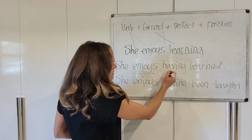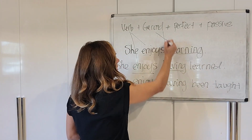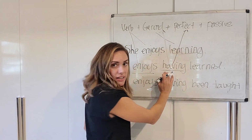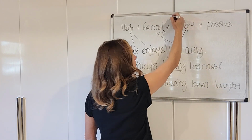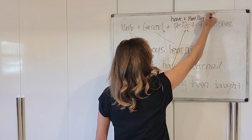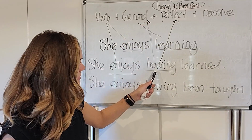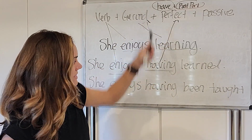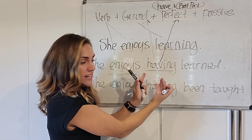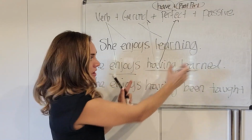And in order to use a perfect form, you always need to have the verb have plus a past participle. So we have the verb have, it just happens to be in the gerund form, okay? And we also have it being used as the perfect form. So perfects, as a review, is have plus past participle. That's what you need for a perfect form. And it's in the gerund form. So this is two things happening at once. It's the gerund and it's the first part of the perfect form of this verb.